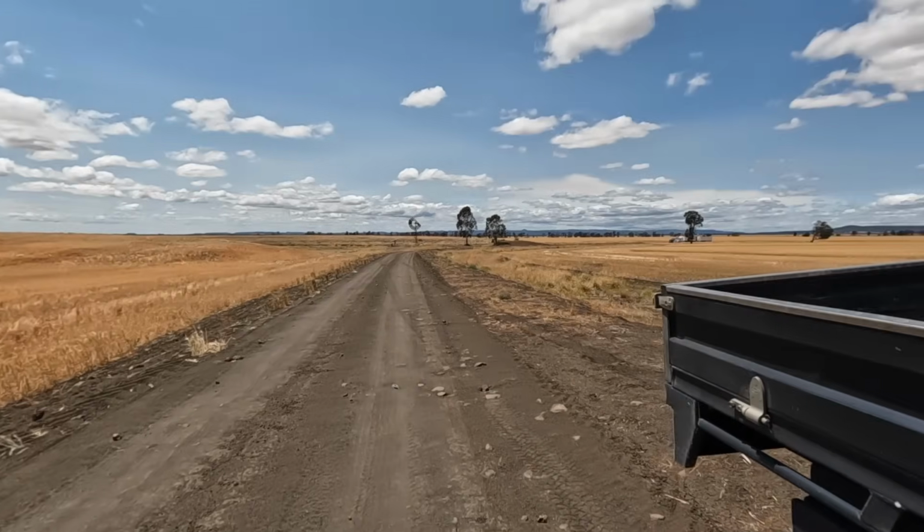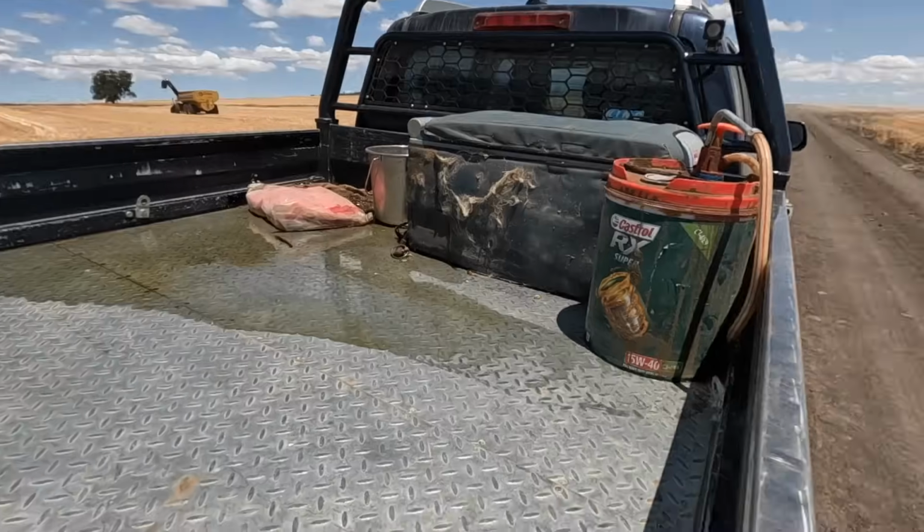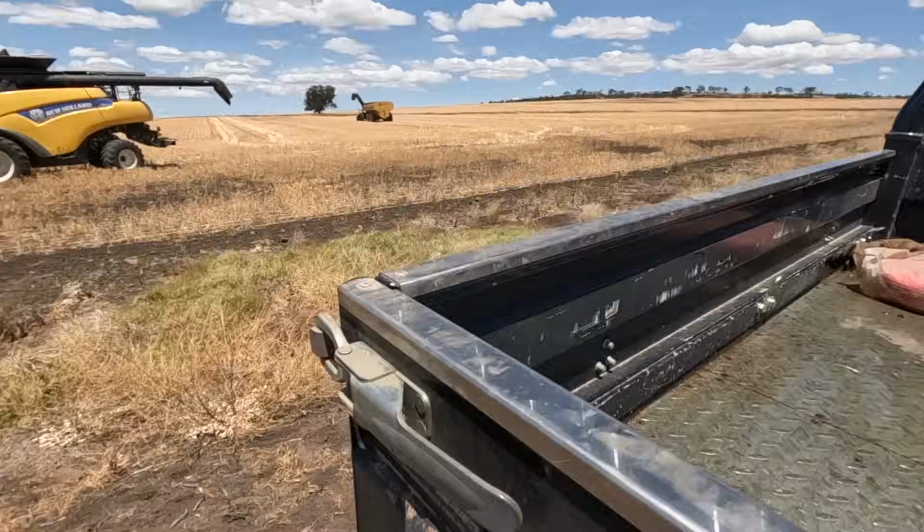I'm taking over from Brad on header number 2 on the wheat here, and just in time because the drum spilled over and there's oil all through the back there, so I'll leave that one for Brad.